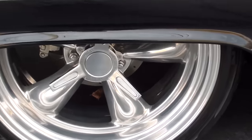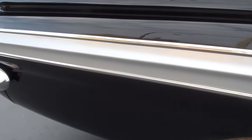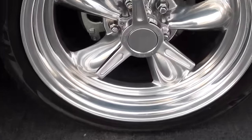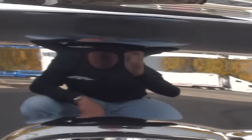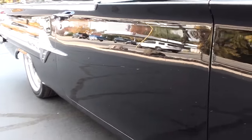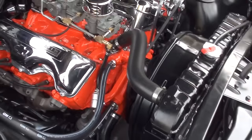Again, four-wheel disc brakes. It's got the slotted and drilled rotors. You can see all that stainless on this car is just gorgeous. The knockoff caps, or simulators, whatever you want to call them. How nice the paint is. These cars are just so much fun too, man.